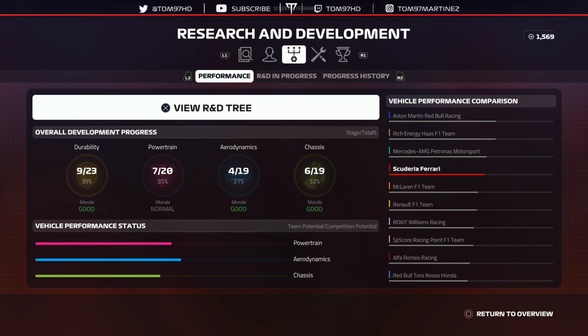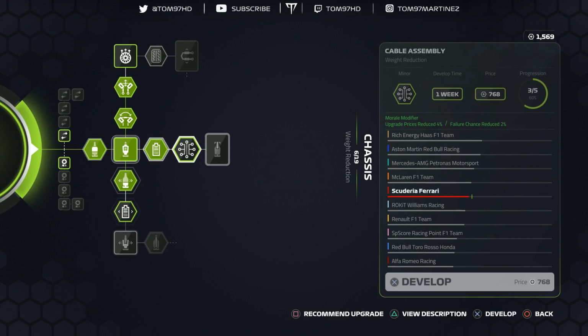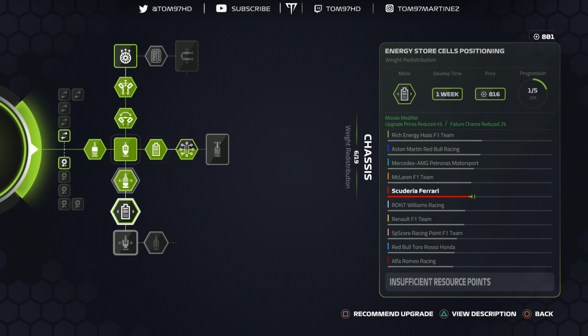Okay, so here we are then on the laptop, and we have pretty much 1,500 points to spend, and there's lots of options in terms of what we can spend it on. But if you look at the bottom of the screen, the chassis is still a little bit further behind the powertrain and the aero, so we're going to work on the chassis again, and we're going to get two more minor upgrades on this, one for the weight redistribution and also one for the weight reduction. So we're going to go for one of each.